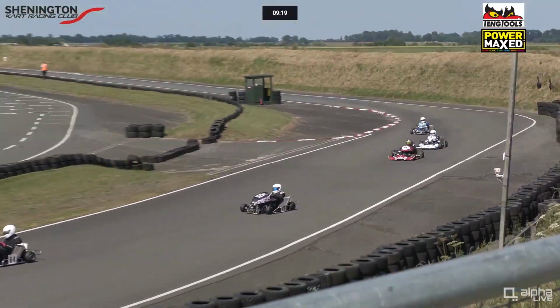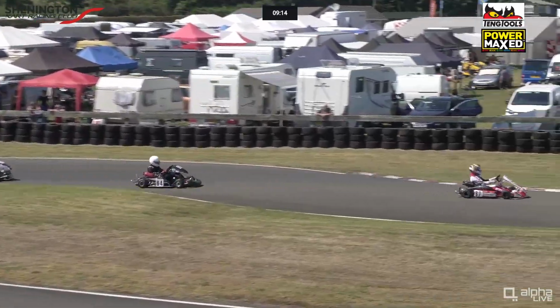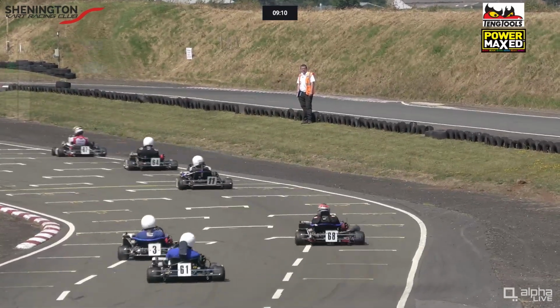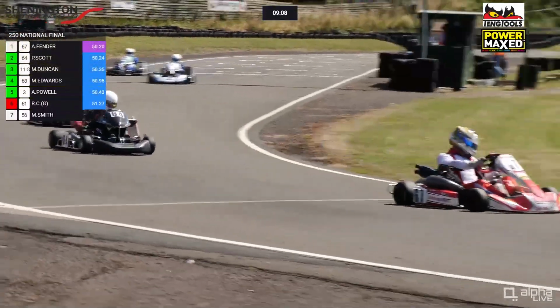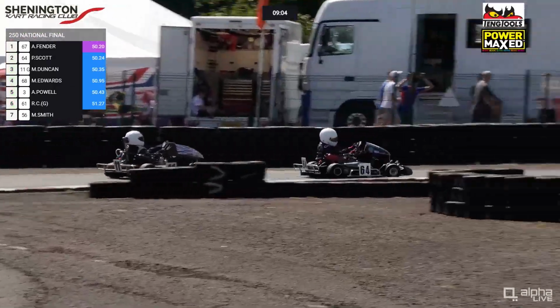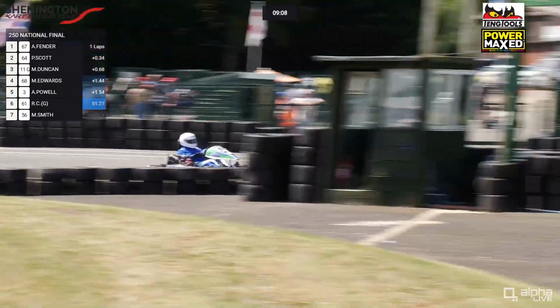He's being tailed here as they come up towards the final corner by Scott, as they come out of the final corner now and across the start-finish line. So it's Philip Scott who is trying to hang with Angus Fender there in second. Matt Duncan is in third place. Then it's Mark Edwards, Aaron Powell, Richard Connick and Martin Smith next along.